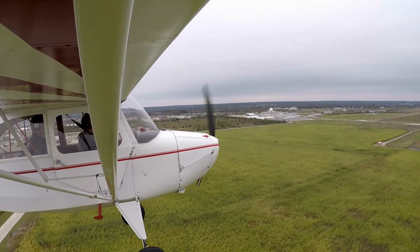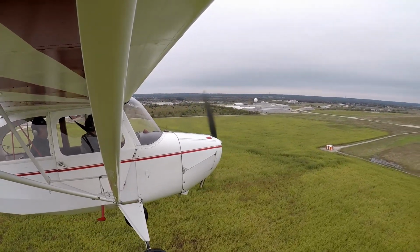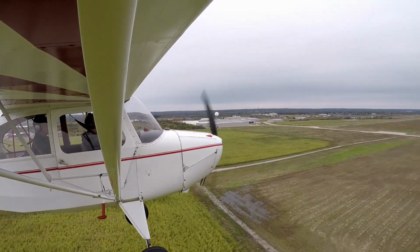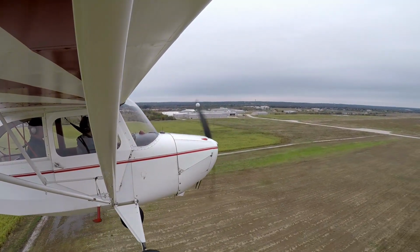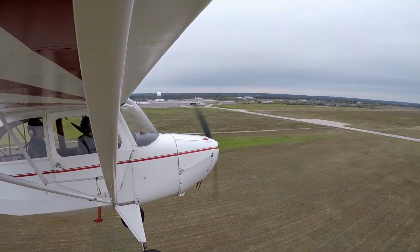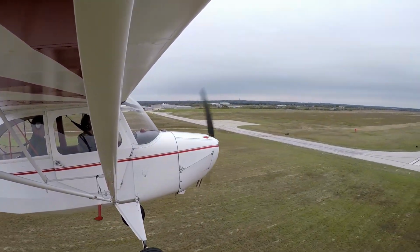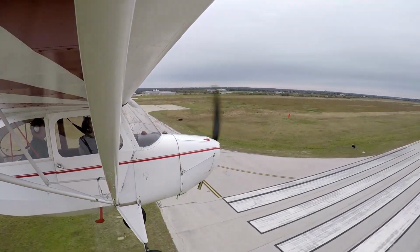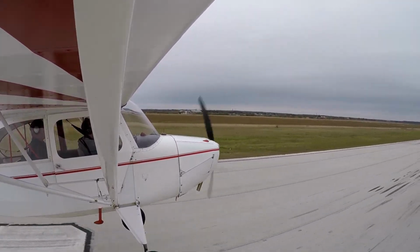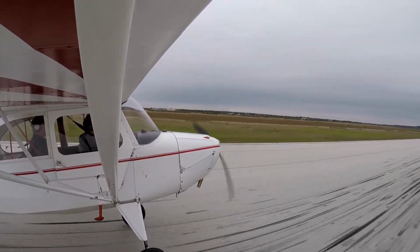Not about the 17. Because we haven't changed our power setting, we haven't changed our pitch, holding that same airspeed all the way down. But we've got to hold our rudder to keep us on center. Let it glide, let it glide, let it just roll on naturally.